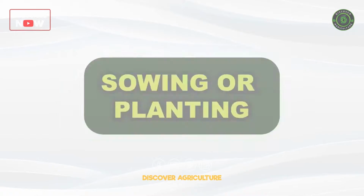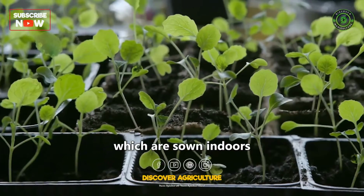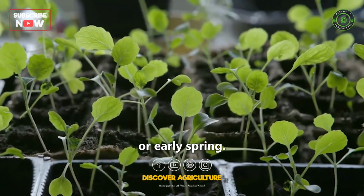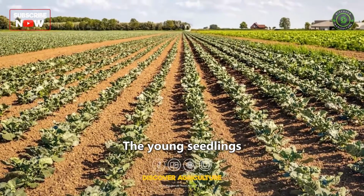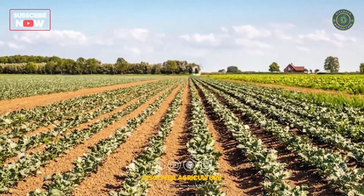Sowing or planting. Brussels sprouts are typically grown from seeds, which are sown indoors during late winter or early spring. The young seedlings are then transplanted to the field once they're strong enough.